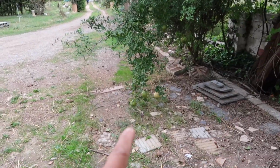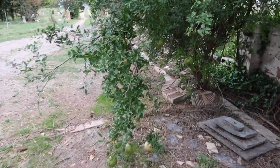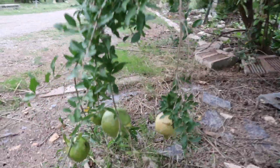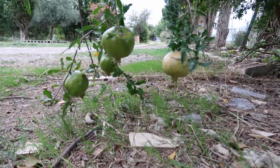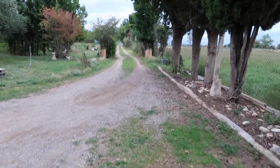Look, guys, this pomegranate is very low. Can you see? Let's go and see my husband.